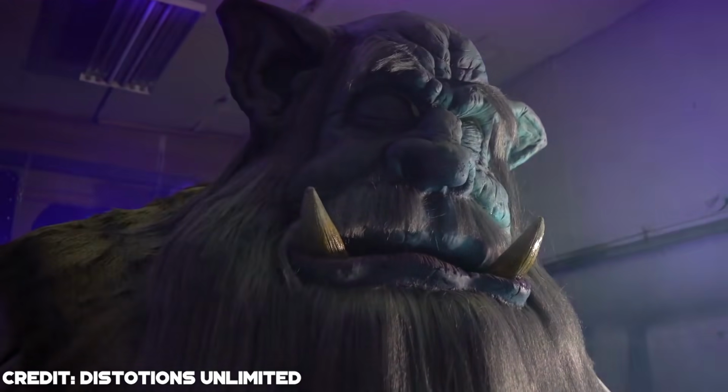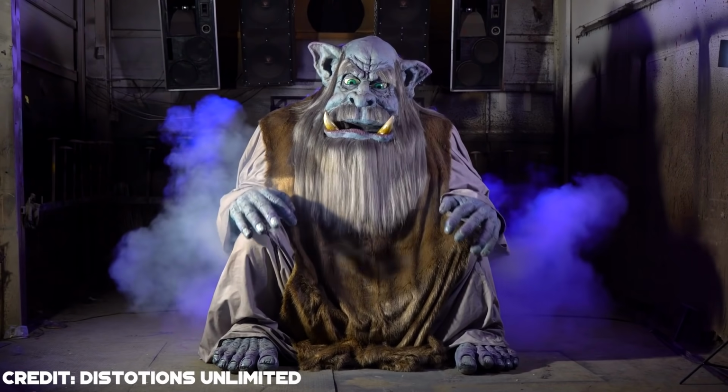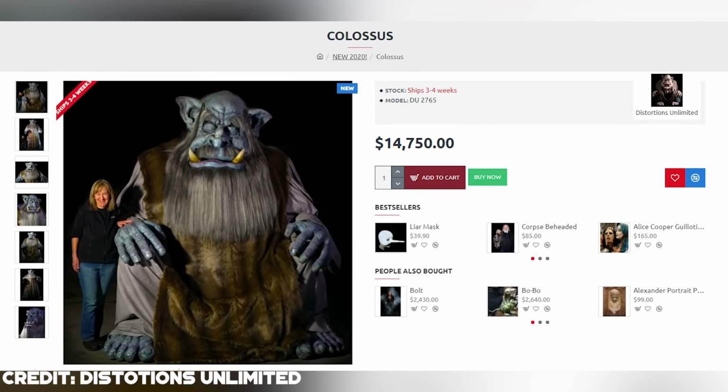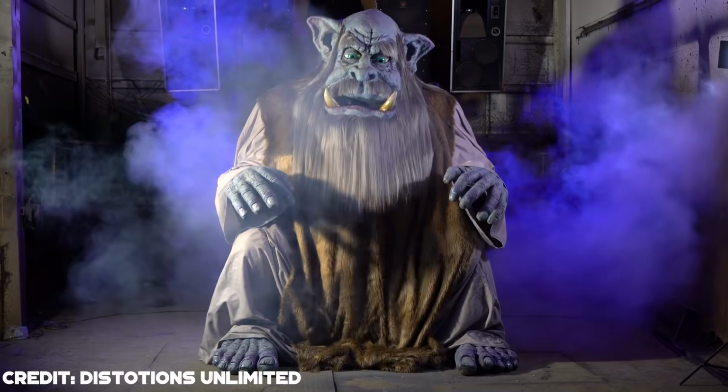This is such a fantastic animatronic, and it really shows the tremendous job that the team of Distortions Unlimited does. This animatronic is on sale on the company's webpage, and for $14,750, this frightening animatronic can be yours.